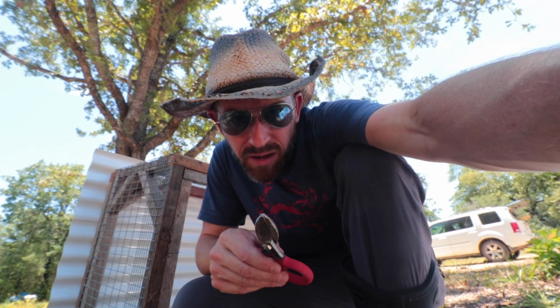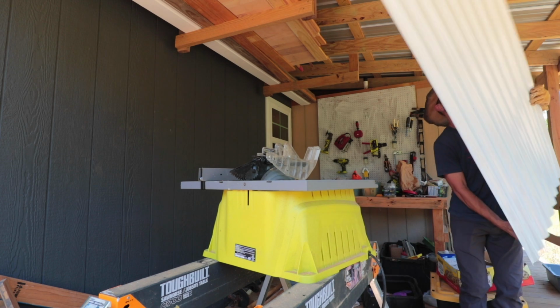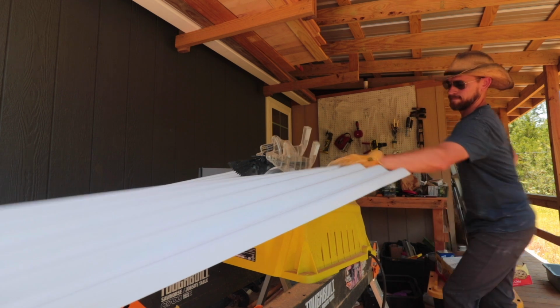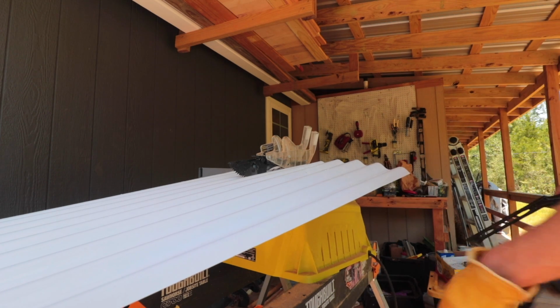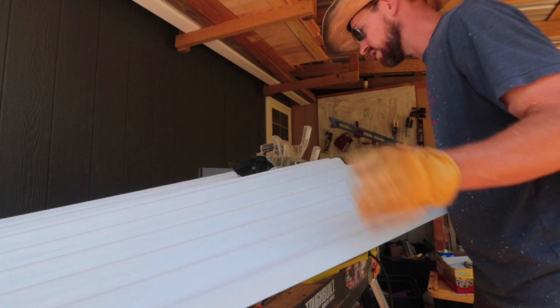This is ridiculous. I'm gonna go use my table saw. That is not fun cutting this thing. It's a little scary.